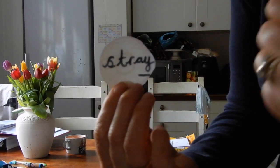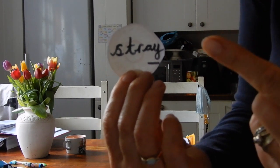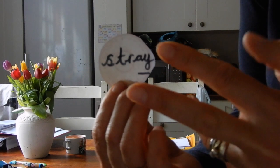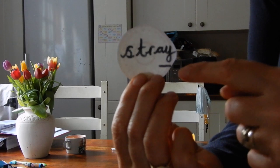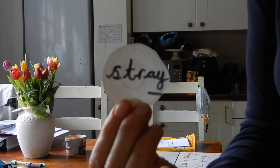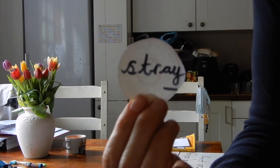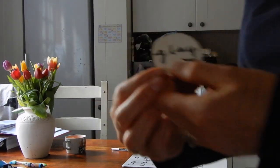My first sound is s, my next sound is t. So together, st, st, st. And then my third sound, r, st, r. And new digraph, a, st, r, a, str, a, stray, stray. You might get a stray cat, which is one that is just wandering around the town because it has no owner. Or you might stray away from the crowd where you go and walk off by yourself. So stray is a real word. Over next to crayon.